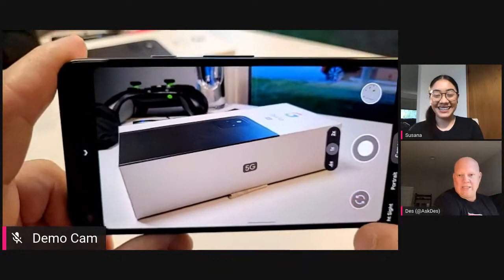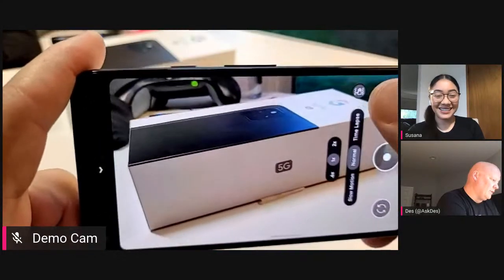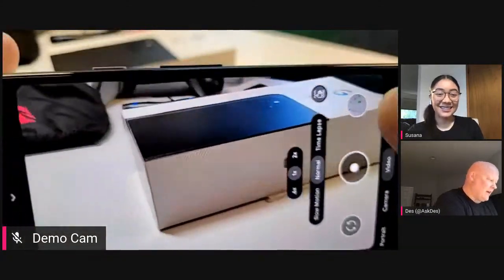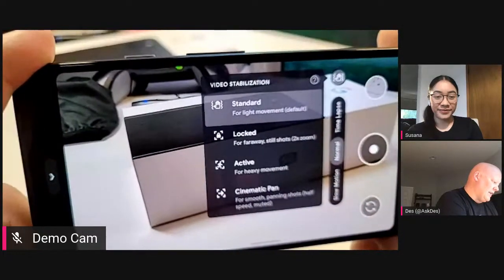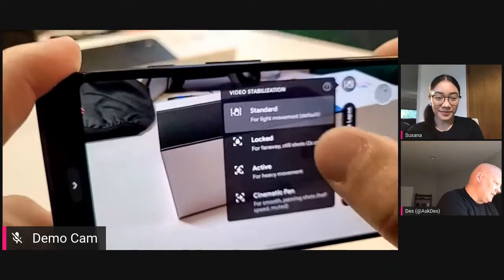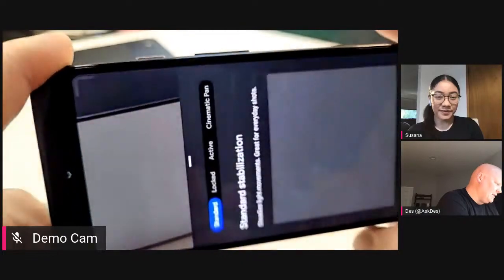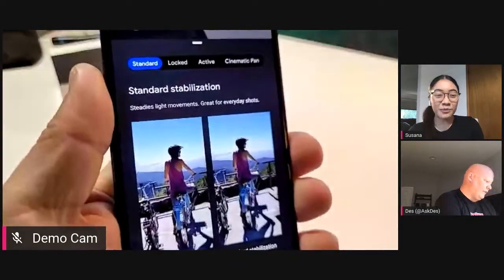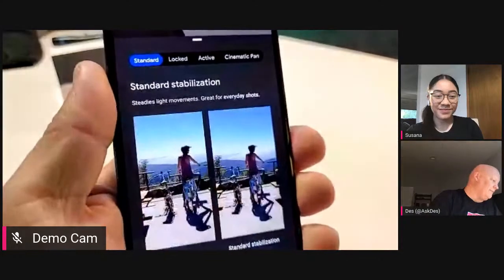Okay. It's a 6, right? Yes. Switching to video, this is where things get really interesting. See that little hand up there? Can you guys all see that? I see it. So that is the new video stabilization. As you can see, standard is just on, right? For light movement, locked. Now I think it's going to give me a little demo. Oh, you know what it is? I got to do this guy. Now look at this. Oh, that's pretty neat. It gives you a little show. That's working great. That looks great.